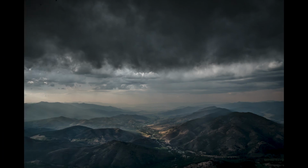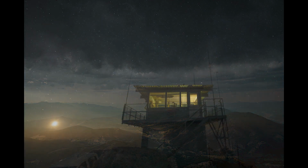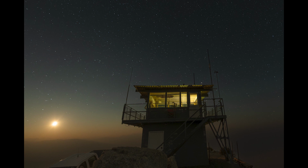I'm always asked, have you been up in the tower during a lightning storm? Well, the answer is yes, a couple times. Which is when this photo was taken. But luckily, the lightning stayed in the clouds. And if you know me, you know I love night photography. So I thought I'd take you through some steps of what I do to set up for a night photo.